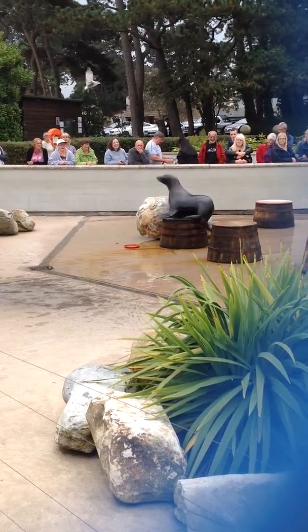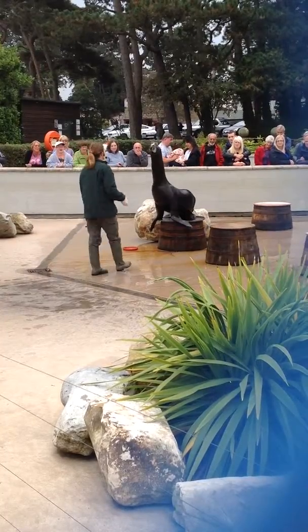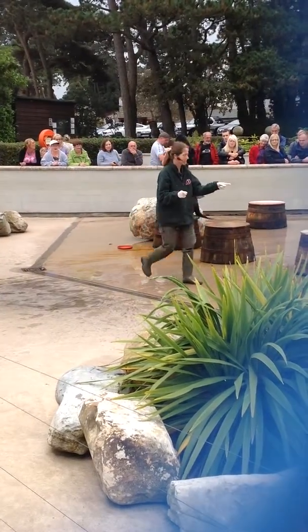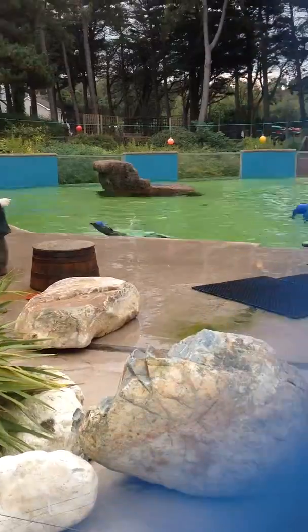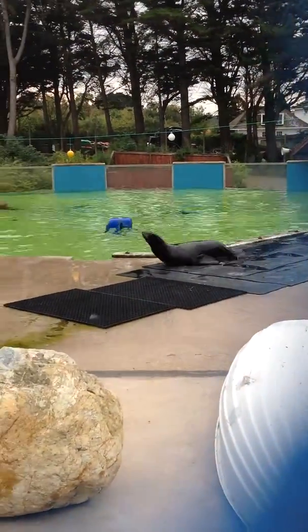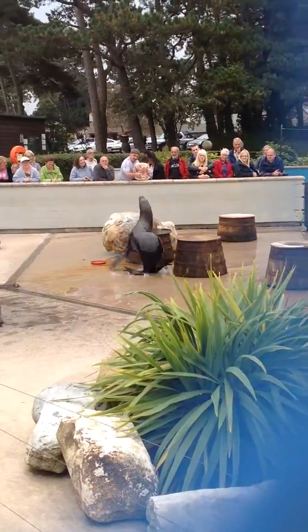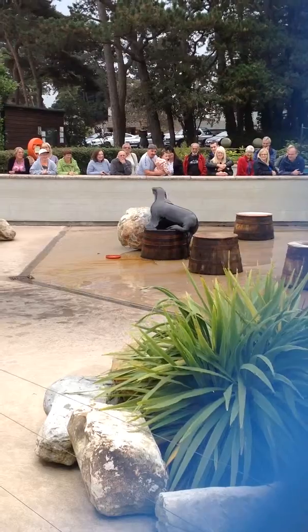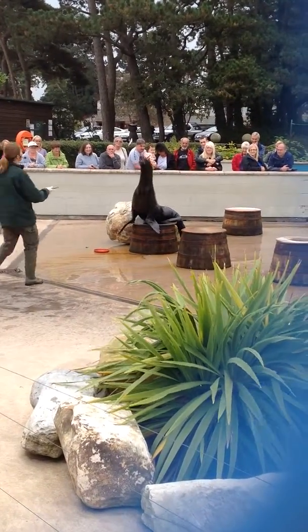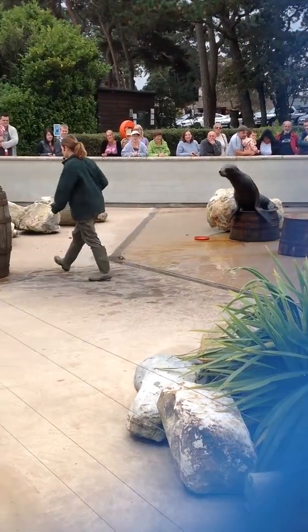Sea lions run really quickly on land, and that's because they're able to tuck their hind flippers up underneath their body and run just as fast as you and I can. Seals slide on their bellies, just like so, in a caterpillar or slug-like motion. They can't run like a sea lion can. So that's your 3 main ways how you can tell seals and sea lions apart.